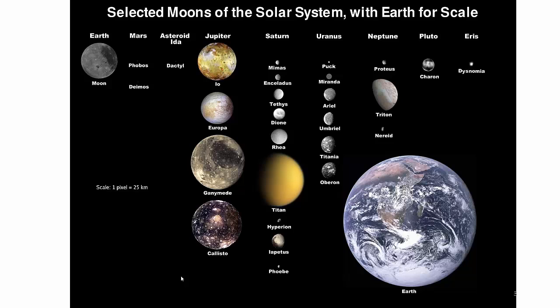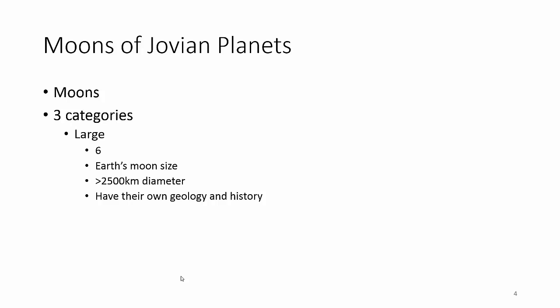Jupiter, these are only 4 of Jupiter's moons. These are the 4 biggest Jupiter moons. Saturn, a bunch of Saturn's moons, the biggest and the medium sizes. Uranus, Neptune, Pluto. Pluto has Charon. It actually has another moon too, but Charon's the biggest. And Eris, again an asteroid, has a moon. Right? Crazy.